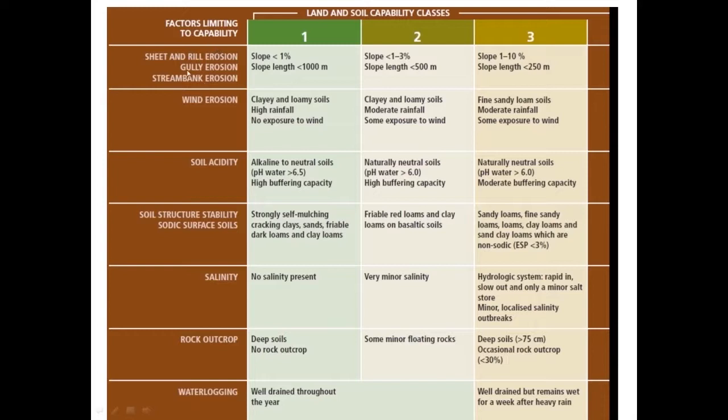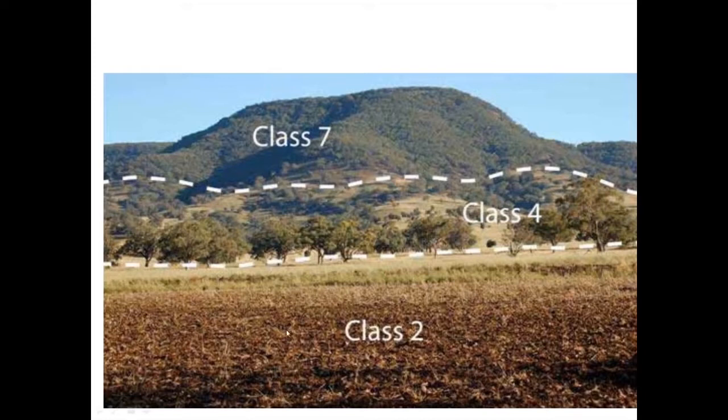The other thing is land capability. And the things we look at in land capability are erosion problems, acidity, structural problems, salinity, and we also look at things like rock outcrop and waterlogging. So all the soil tests help us to understand land capability. Class 2 land here you can see is very good for cropping, but I know this particular soil landscape and we know that it has some soil acidification problems. Class 4 land is good for grazing, and you can see Class 7 land is good for trees.